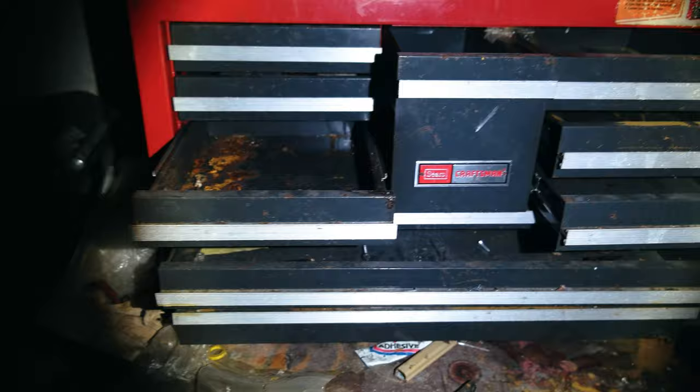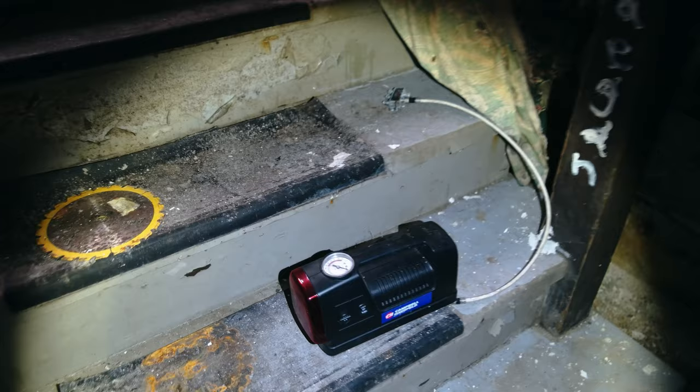Damn, look at their own tool shop. Vandals must have come here and stolen all the tools, that's for sure. Tools are worth a lot of money. No doubt people have come and taken that. Anything that was valuable here is definitely gone, and this is what's left. But like I said, this place is still recent, I think. All their stuff is just around.